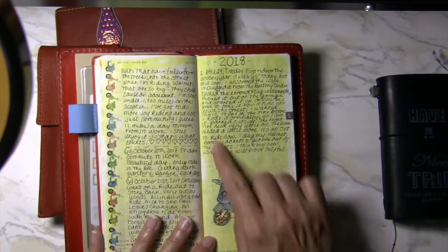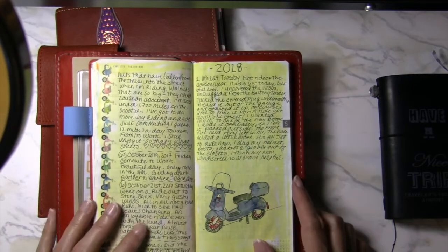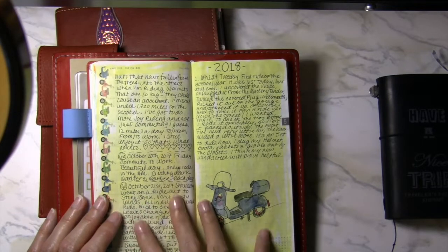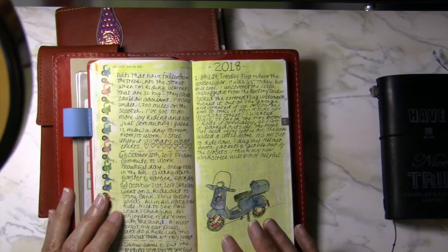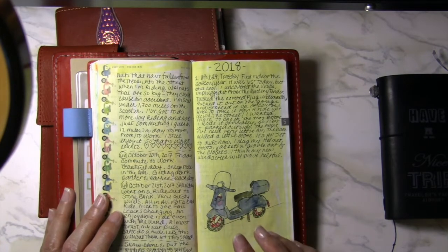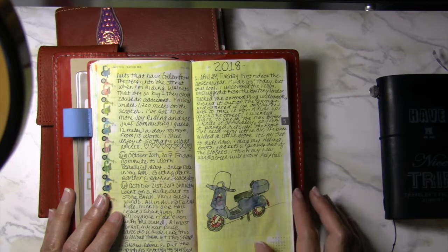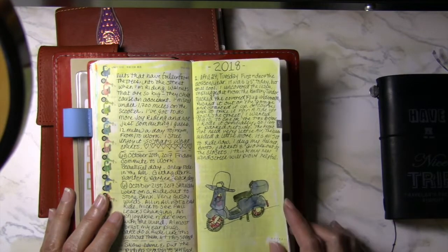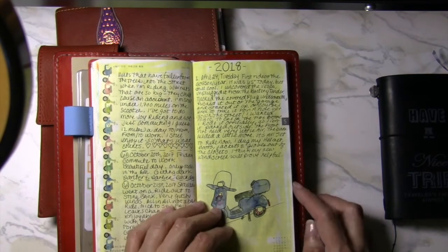This is the beginning of 2018. I kind of got off to a late start because I wasn't able to ride until the end of April. And I only ride, this is a fun thing for me. This is not my normal commute. This is something that I ride if the weather is nice. I don't ride if it's way too cold, if it's icy, because I live in Wisconsin. I don't ride if it's raining. I have been caught in the rain, but I've been lucky that it wasn't a downpour.